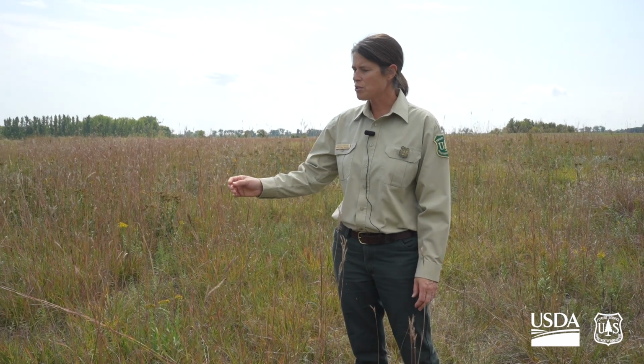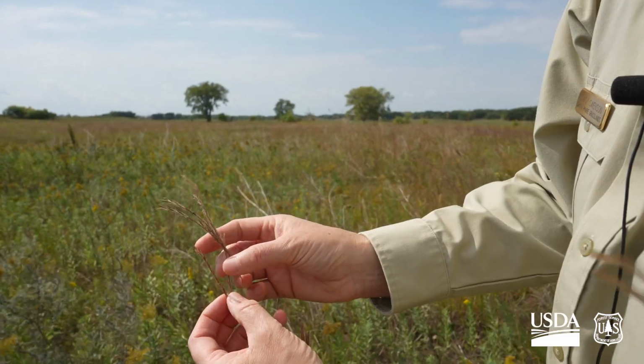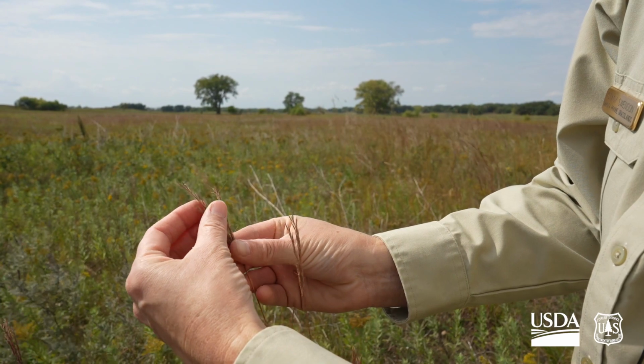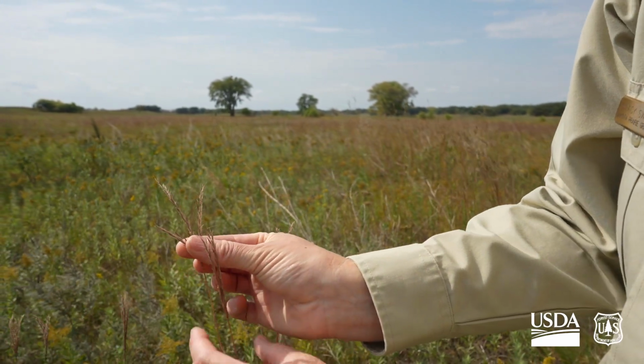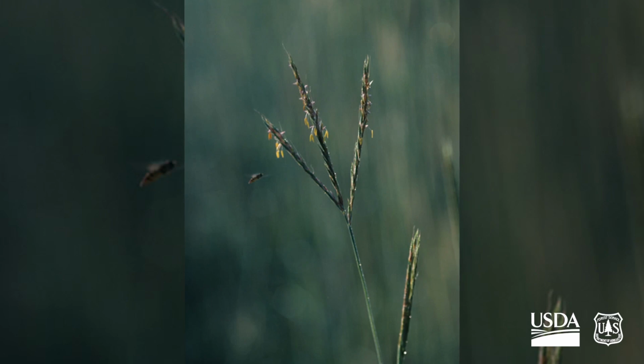Big Bluestem is also called turkey foot. Sometimes people refer to it as turkey foot because of the turkey foot that the seed head forms. And it has very deep roots, making it a very great native plant.